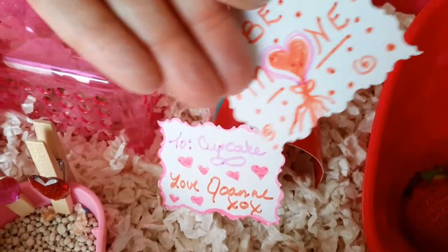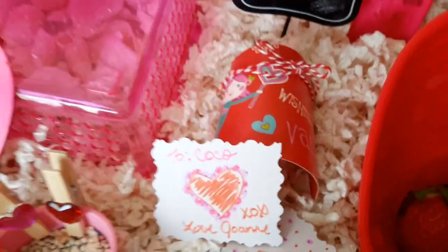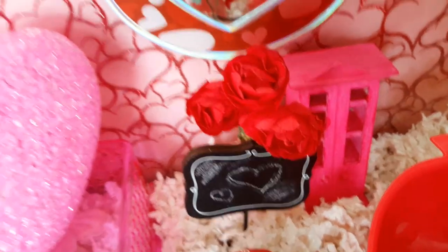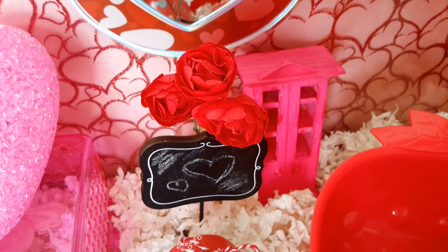Those are just with those fancy scissors that you can pick up at the dollar store or at Michael's. And now to the back, I have a mini chalkboard sign with some pretty red roses and some hearts I drew on there with some plain white chalk.